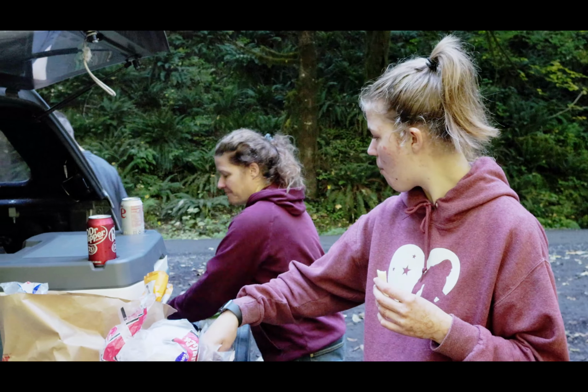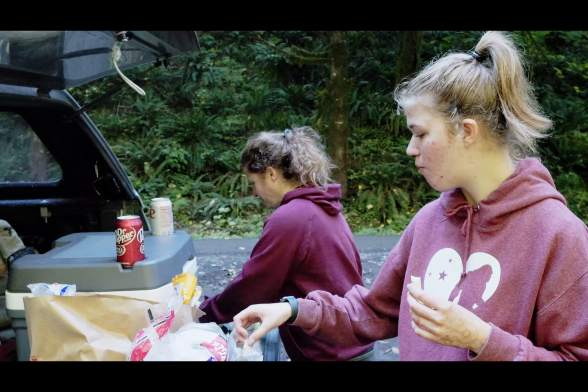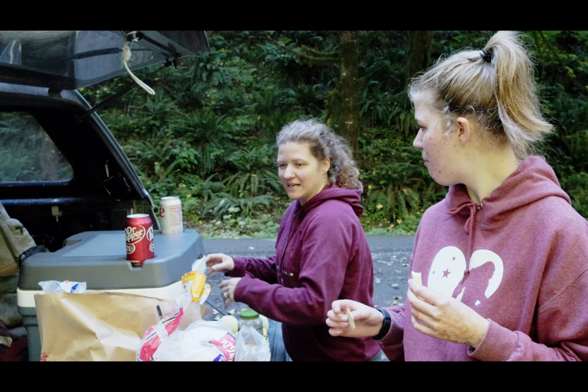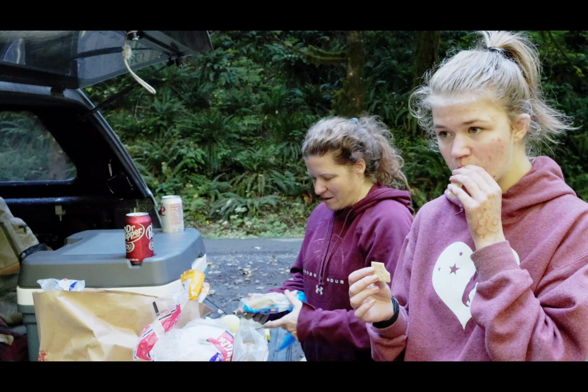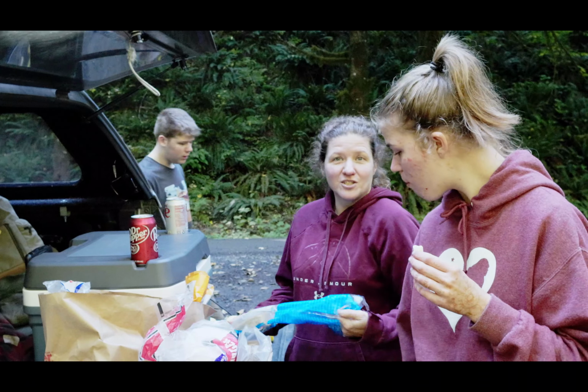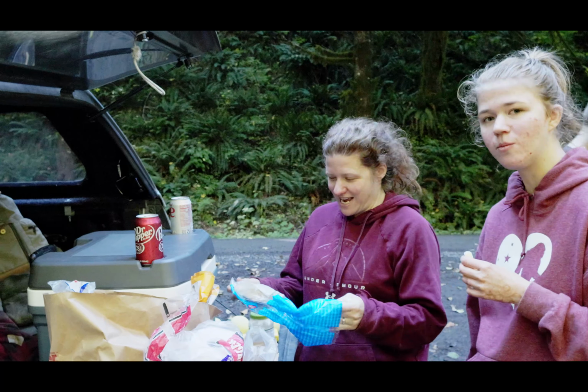We've got apples from our tree. We had our own bacon and eggs this morning for breakfast from the farm. And I made bread. So we're set for food for today.